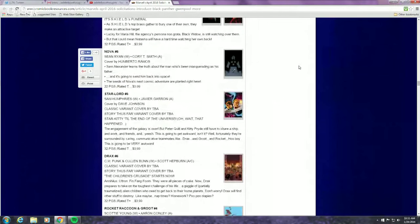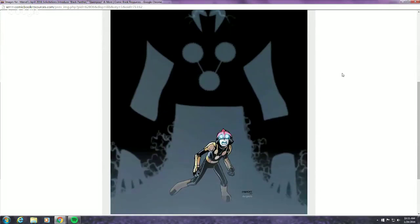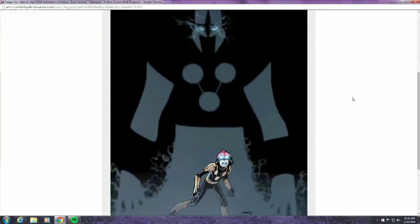Nova number 6, cover art by Humberto Ramos, which I am not a fan of. I mean, I do like the design of this cover, though. This clearly larger Nova presence here, and our young team looks extremely concerned by that presence. But I think it works for that. This kind of shock and awe and fear in the presence of great power, I think works pretty well. So that's a pretty decent cover.